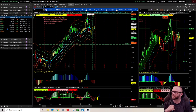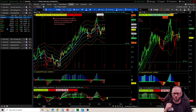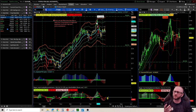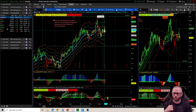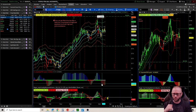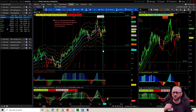So, first one that I'm looking at is going to be 6A. As you can see here, 6A is the Aussie dollar futures. We're seeing our run up here. We actually made a high and pulled back down to this 21 moving average right here, and we can see that there's a light squeeze with some momentum coming in. You can see that that's confirmed here too, so we're starting to see that momentum shift.